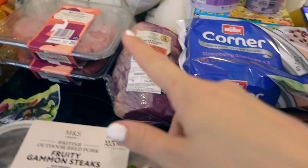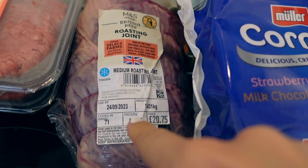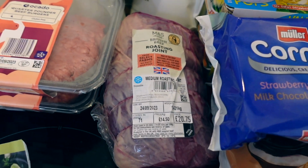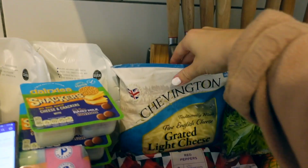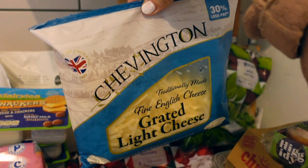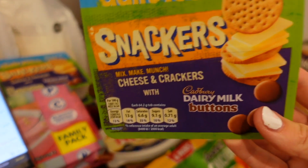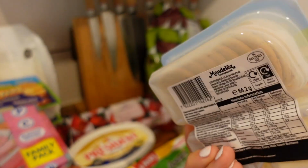I got a beef joint, beef roasting joint, which should have been £20.75, but it was £12.45. I was really happy when I saw that because I really, really want a roast dinner. I feel like we've not had one in ages, so we can have a roast dinner this weekend. I got this cheese. I love grated cheese, just makes everything so much easier. That was £3.24. I got these snacky things. I got five of them.